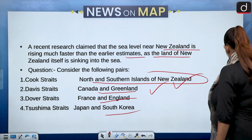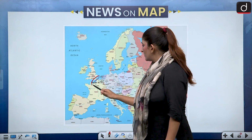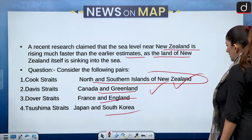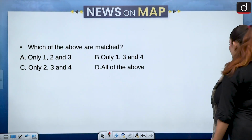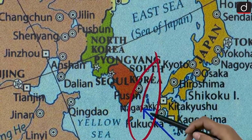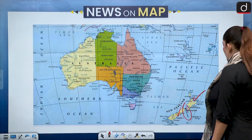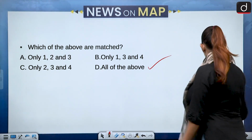Then we have Davos Strait between France and England. Let's see where is Davos Strait. Here lies Davos Strait, okay, between France and England. All right. Third is also correct. Let's mark third to be correct. Then we have Tsushima Strait between Japan and South Korea. Let's see where is Tsushima Strait here. Yes, there is Tsushima Strait, this near Fukuoka, between South Korea and the country of Japan. All right, so all are correctly matched. The correct answer should be all of the above. That is option D. All right, important straits are also going to be asked.